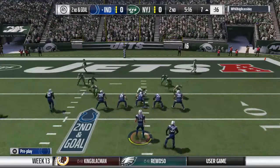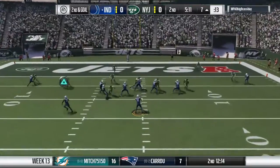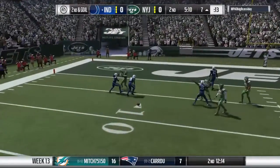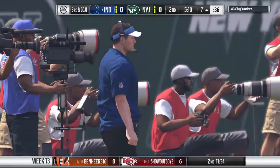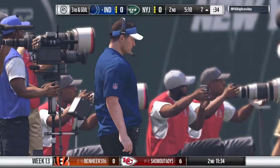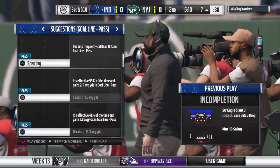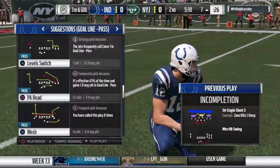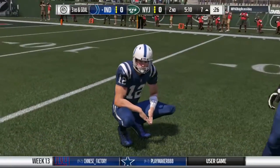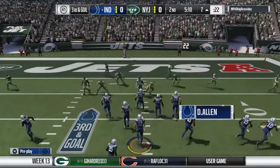And on the outside, they're playing press coverage. Here's Luck now on second down. And this one's incomplete. Ow. And the seemingly endless drive continues.